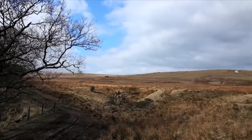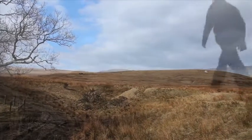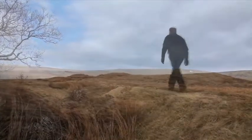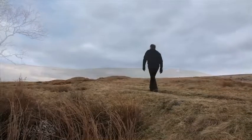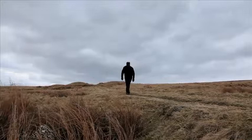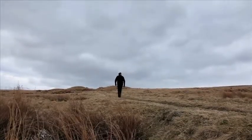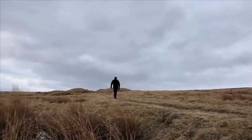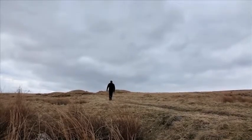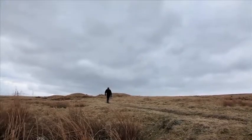We've been up to have a look at the Turton Moor mine, which is one of the many mines that dot the landscape in Pennine Lancashire. There's been mining here since medieval times, but most of them are really small, what are called bell pits. This one is unusual in that it's slightly bigger, and it was operated from the 1830s, probably through to the beginning of the 20th century. When it closed, I don't know.